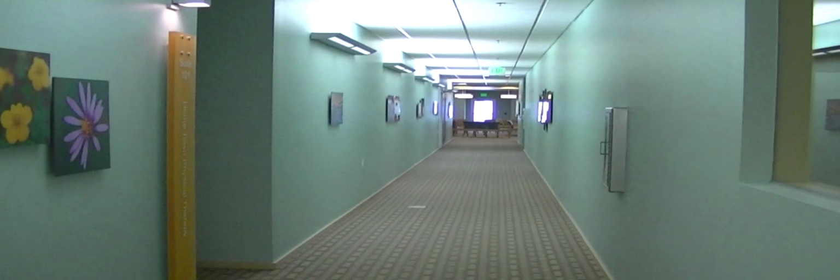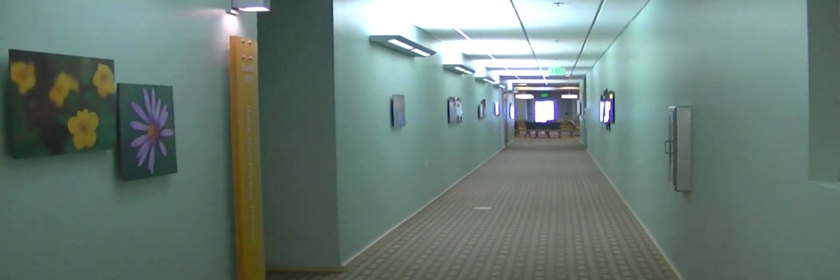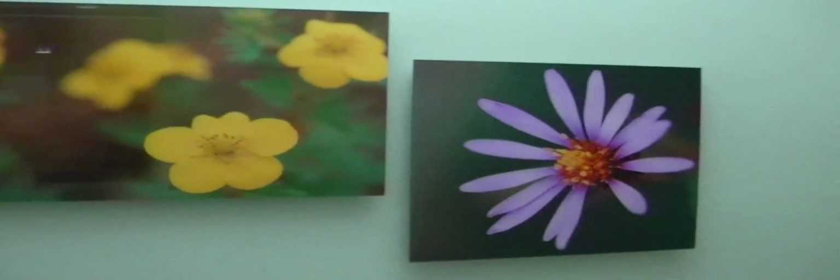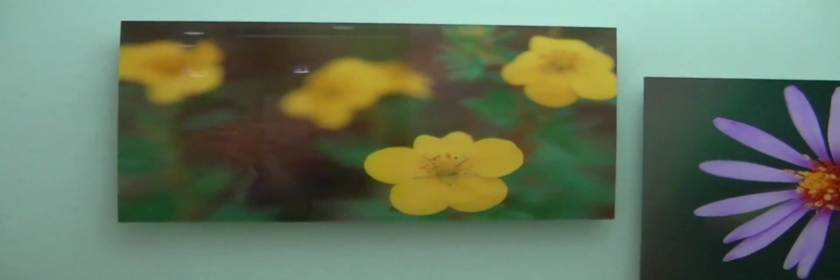Once you go around the corner, this hallway is just over 60 feet long. You can see there are acrylics on both sides all the way down the hallway. They're in various sizes, and some of them are clustered together to give you a feeling of a little bit of a grouping going on. This Siberian aster is an 18 by 18, and I believe the zinc foil is a 20 by 30.